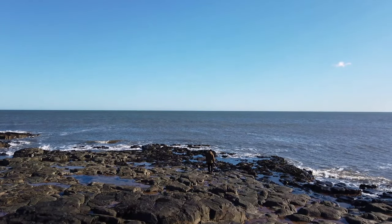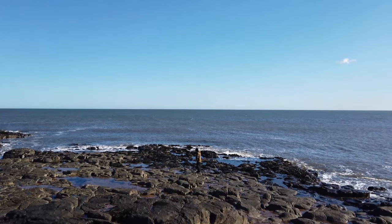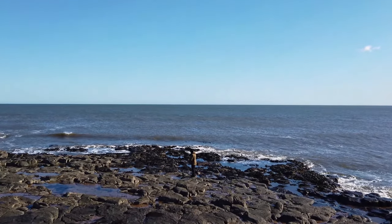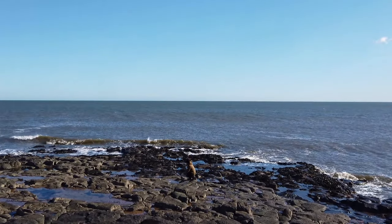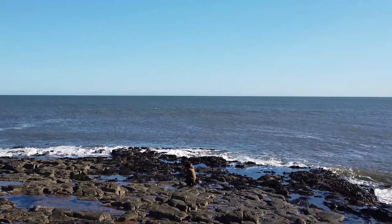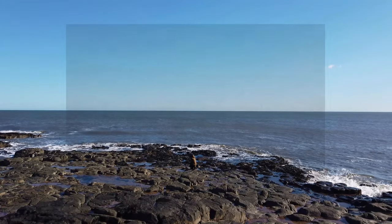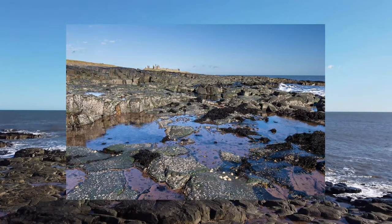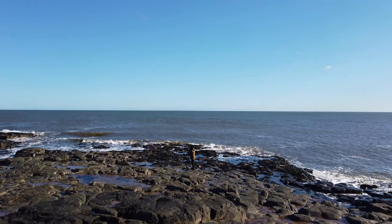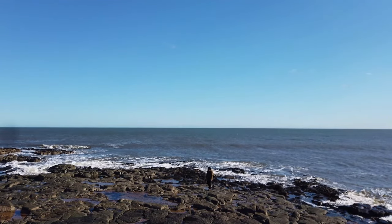Now, as we get nearer to the sea, these rocks start to get a bit slippy. But then we start to get these rock pools. We've now got rock pools with the dirty black seaweed in. But handheld is definitely working here. Right, let's move a bit forward.